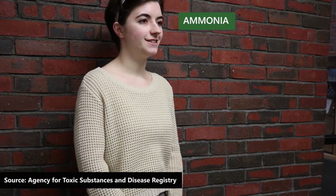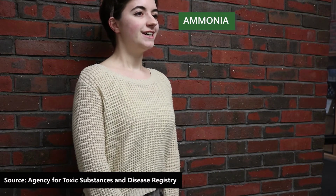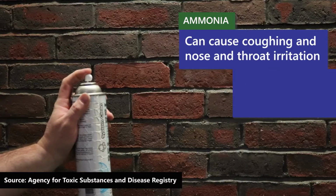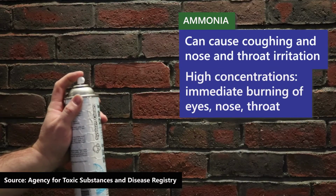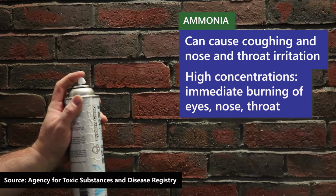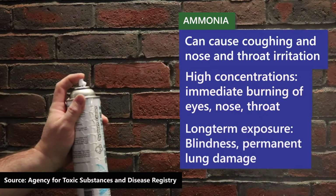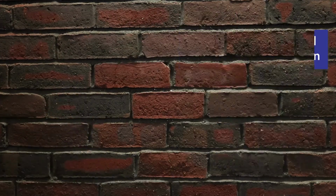Ammonia is a corrosive compound that, when inhaled in low concentrations, can cause coughing and nose and throat irritation. Exposure to high concentrations of ammonia fumes causes immediate burning of the eyes, nose, throat, and respiratory tract. Long-term exposure can result in blindness and permanent lung damage.